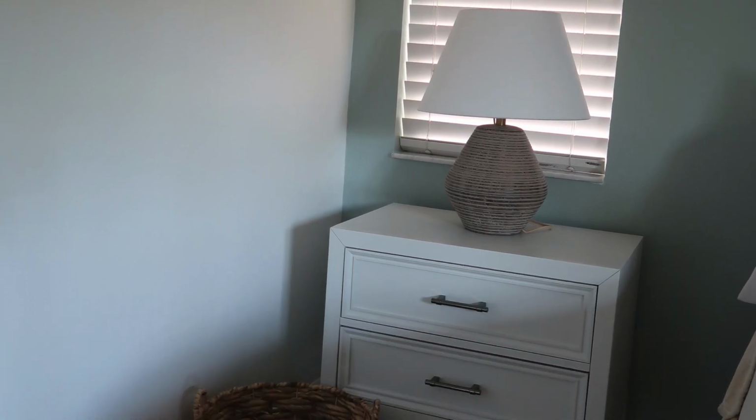The next thing that I did in this room was, of course, purchasing furniture, and I got almost all of our furniture from Wayfair.com. I really like the vibe of this furniture. I knew I wanted something white because it was going to be easier to combine with different styles. I wasn't quite sure when I purchased this furniture what style I wanted to go for, so I figured these would be very versatile.